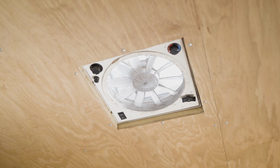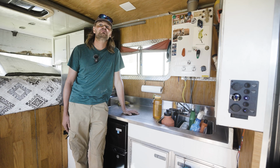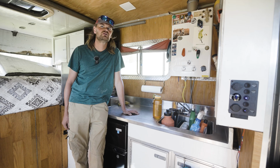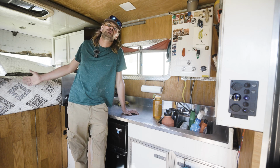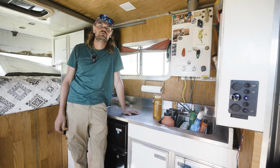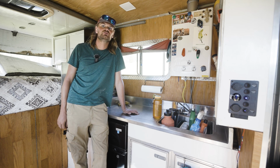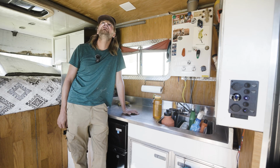Vent fan is a saving grace. I say if you're debating on it, just put one in. It makes a world of a difference. I don't know if you need two or not. At least have a way to get air to travel through. I had to put a window in by the bed before. It was all dead air, and it would just get hot, and there was no good way of pulling air through, but at least one fan does a world of a difference.